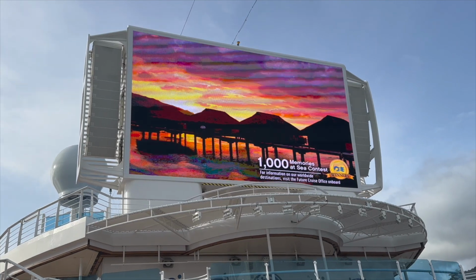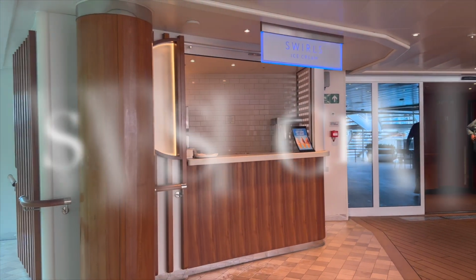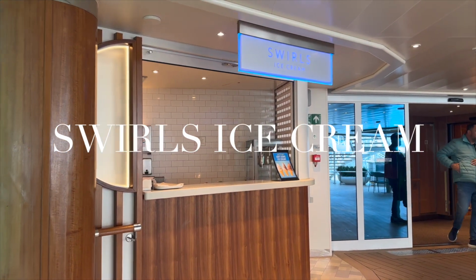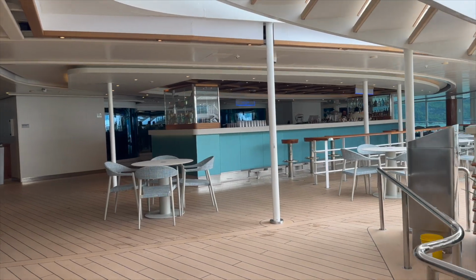Swirl's Ice Cream Bar is open every day from 11 a.m. to 10 p.m. and they serve vanilla and chocolate ice cream on a cone or in a bowl. And at night they also have fresh popcorn for your movies under the stars.